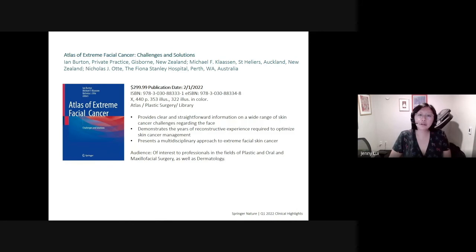The book also incorporates a wealth of multidisciplinary knowledge from surgeons, anesthetists, research scientists, speech and swallowing therapists, pathologists, radiologists, and much, much more. The surgical techniques here require a high degree of expertise. So this is targeted to professionals in the field of plastic, oral, and maxillofacial surgery, as well as dermatology.